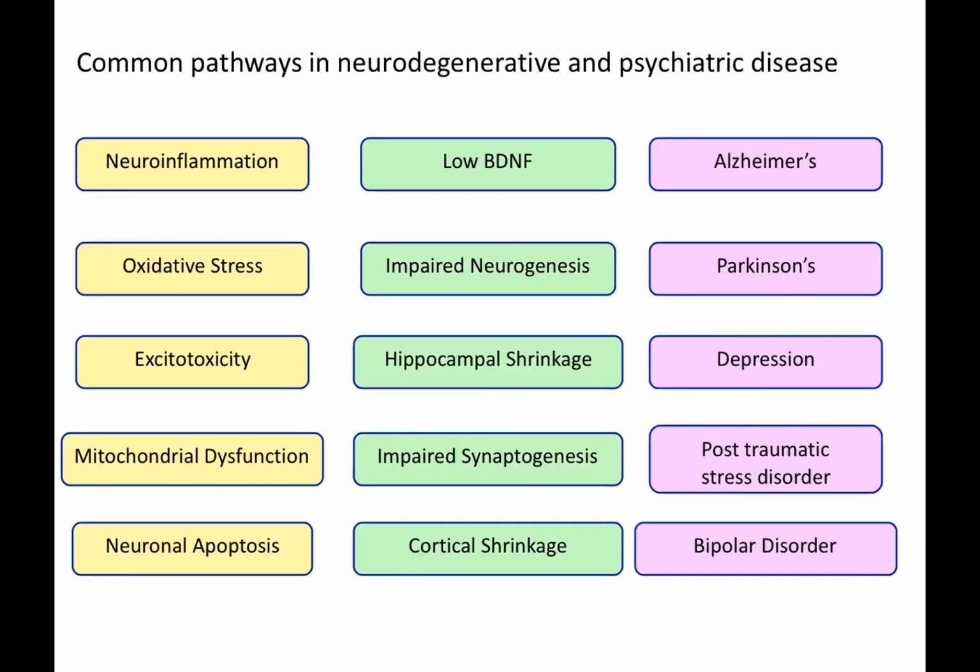Many of the pathways in the brain that are affected are common in both neurodegenerative and psychiatric disorders. So brain inflammation is bad, oxidative stress is bad, excitotoxicity is bad, mitochondrial dysfunction is bad, apoptosis is bad. And photobiomodulation can help all of these. It can increase BDNF, increase neurogenesis, increase synaptogenesis, prevent brain shrinkage, and treat all these degenerative and psychiatric disorders.